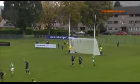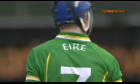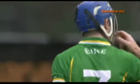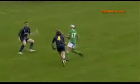Oh, a snapshot by Hyland. They've pushed Hyland forward here. Yeah, he is a very skillful player. I noticed that in the game over in Athy. He was very creative from the centre of the park. But he's doing very well.